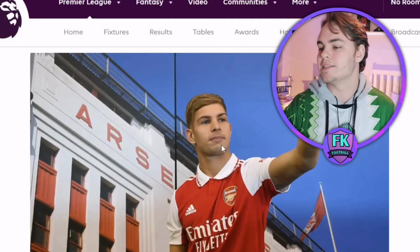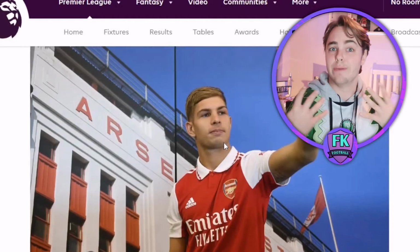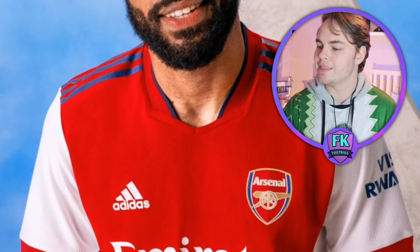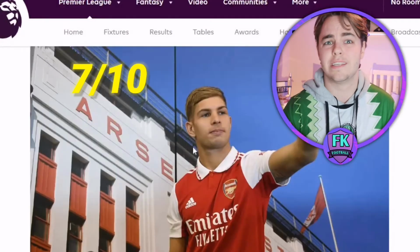But of course, looking at the kit as a whole, to be honest with you, I kind of really like it. I think it's a good one. I think it's maybe personally for me one of the better kits they've had over the last few years. I prefer the white on the shoulders over the blue that they had this season. And in terms of a rating, I'd probably give it a solid 7 out of 10.